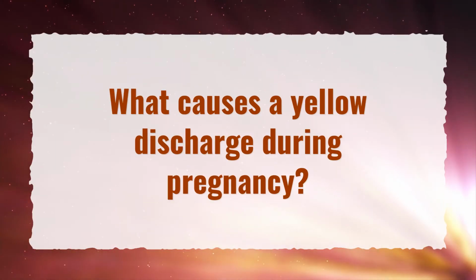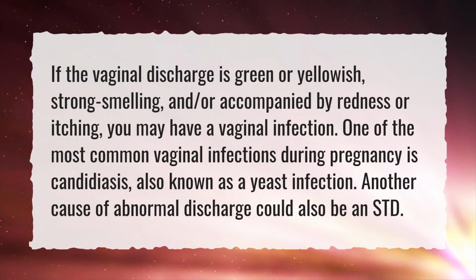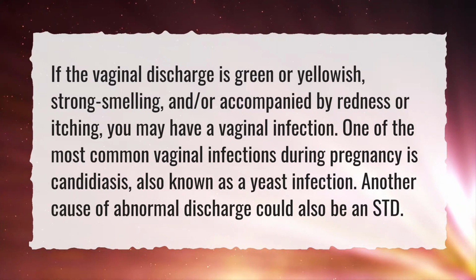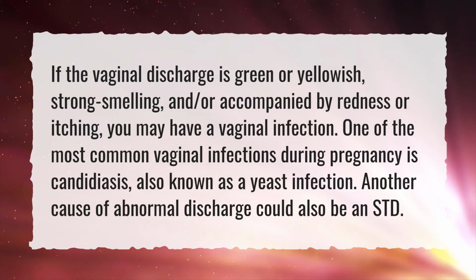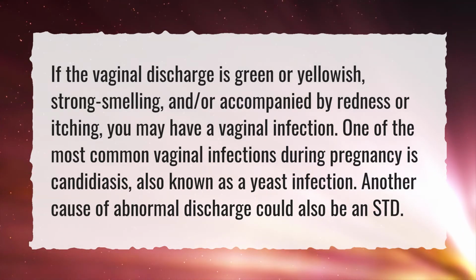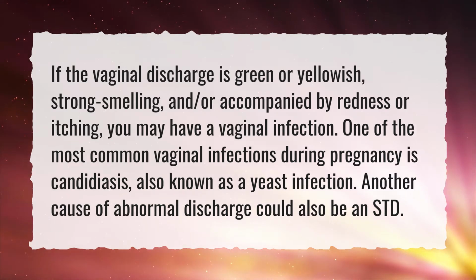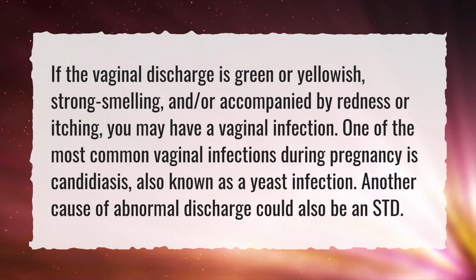What causes a yellow discharge during pregnancy? If the vaginal discharge is green or yellowish, strong smelling, and/or accompanied by redness or itching, you may have a vaginal infection. One of the most common vaginal infections during pregnancy is candidiasis, also known as a yeast infection. Another cause of abnormal discharge could also be an STD.